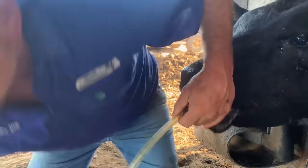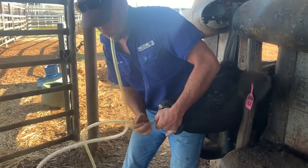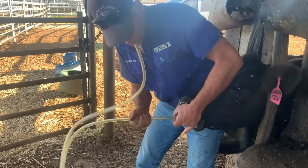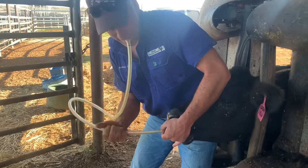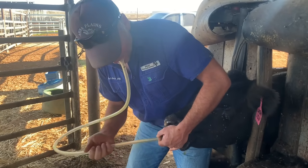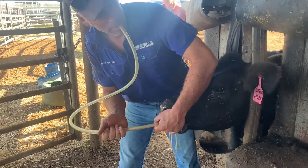And then, with my tube here, I can just blow as I push it down. That's into the rumen. Sorry, Norman. Did that make any bubbles? Yeah. You hear bubbles? Yeah.